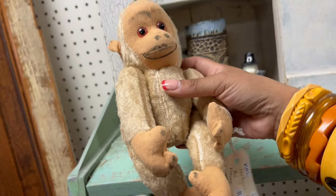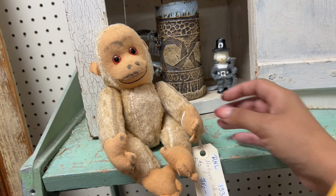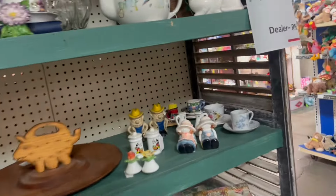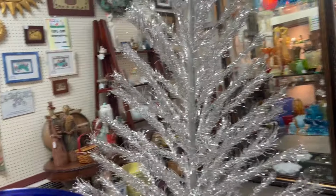I love him. I have so much stuff like this. I always end up keeping it too. I have some really crazy antique stuffed monkeys on my vanity. I've been meaning to do a vanity, my dresser top of special things tour.